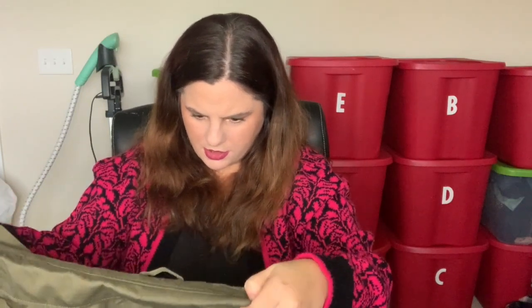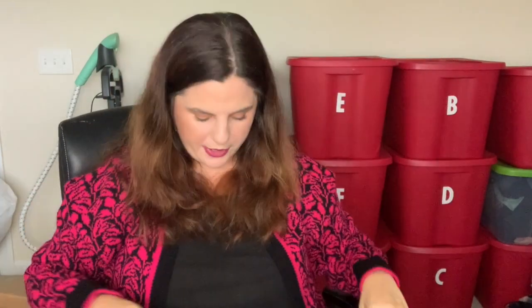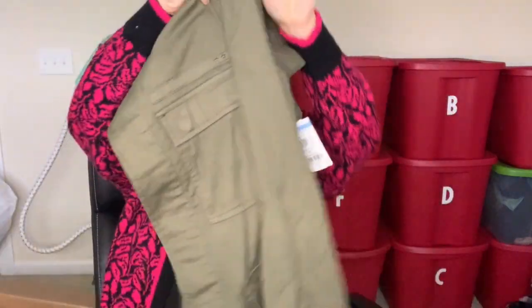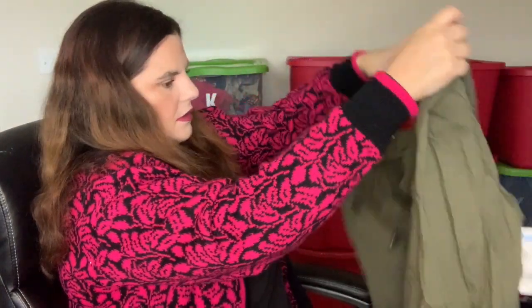What's this? John Varvatos. I feel like I've heard that brand. Is it good? I forgot. It's a man's. I really don't know anything about men's. Oh, it's $139. It's probably a good brand, or at least an expensive brand at retail. Size small. Wow, it's like a cargo jacket, because it has the cargo pockets. I've been showing the tags. I'm not sure, I think I did show this one, but anyway, this is a lot of men's. I mean, it's good men's, so I'm not complaining. I guess I am, but you know.